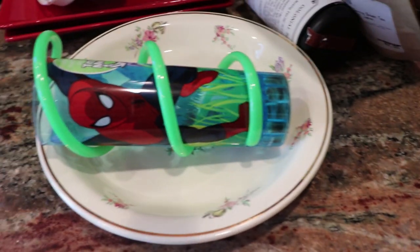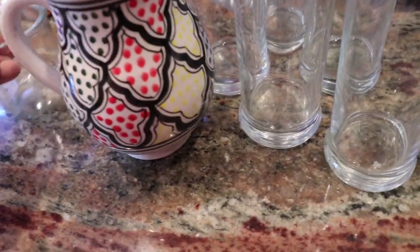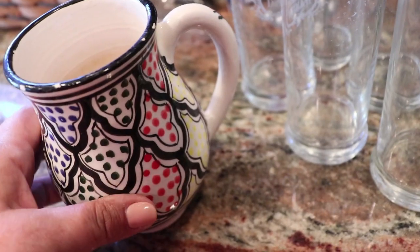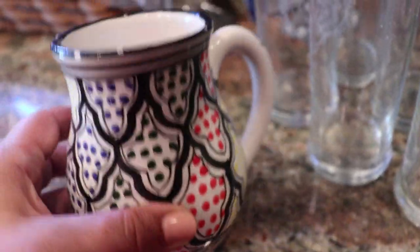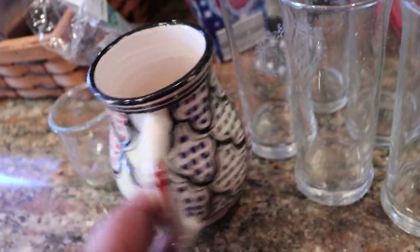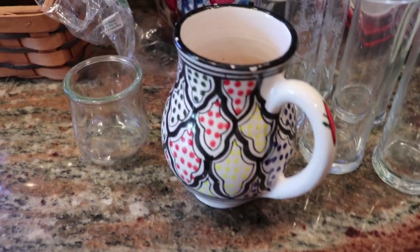Okay, so here's the older stuff that I got rid of. We got tea, we got a Spider-Man cap, we got a plate, a mug, we got 2 plates, a Lazy Susan, got a bunch of glasses, a mug. I really like this mug, but it's chipped on several spots. And to be honest, it's actually really huge. The content is so big, and then it doesn't go in the microwave. That's the problem. But I do like the shape of it.